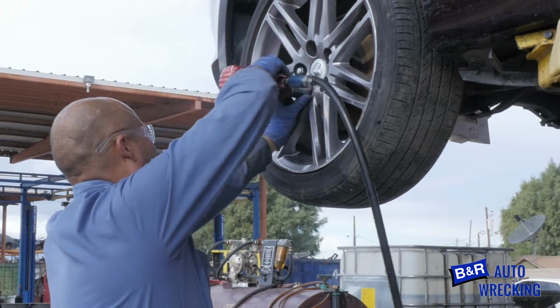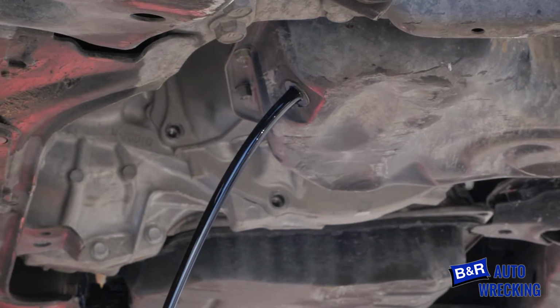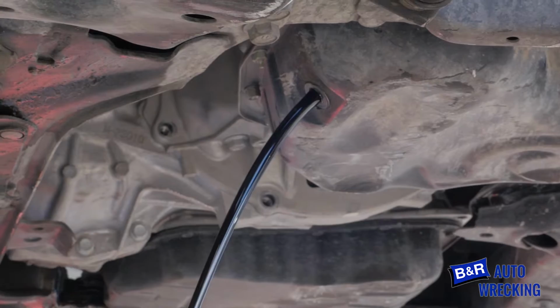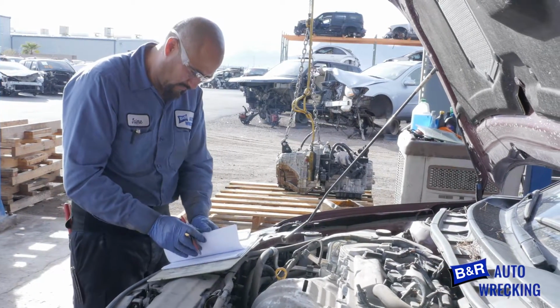Before lowering the vehicle, loosen the oil drain plug on the motor and check for water or antifreeze, and reclose when straight oil comes out. This one step can prevent an engine from being ruined from water contamination.